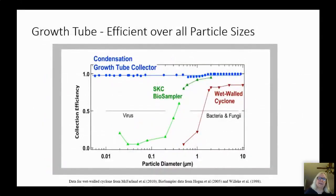So for the collection efficiency, with the condensation growth tube collector, you can see we get very high, close to 100% collection efficiency over all particle sizes greater than 5 nanometers. And we've tested it up to about 10 micrometers. Compare this to some of the commonly used bioaerosol samplers using just inertial collection. The SKC biosampler is an impinger, and you can see that it works pretty good down to about 0.5 micron, but below that, it's just not able to sample those particles. A wetted wall cyclone has an advantage of having a very high flow rate, but as you can see, it is even more limited in its collection efficiency.